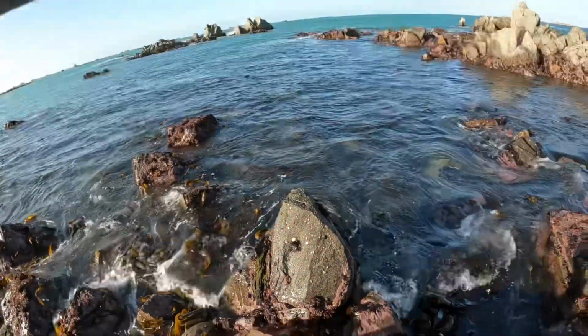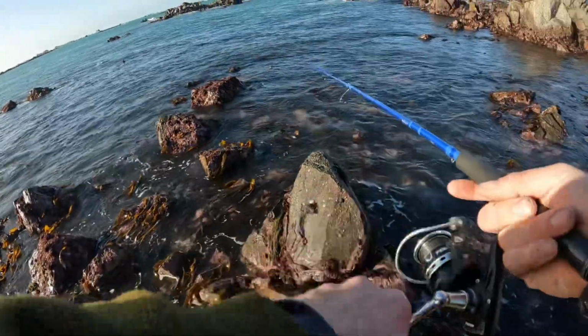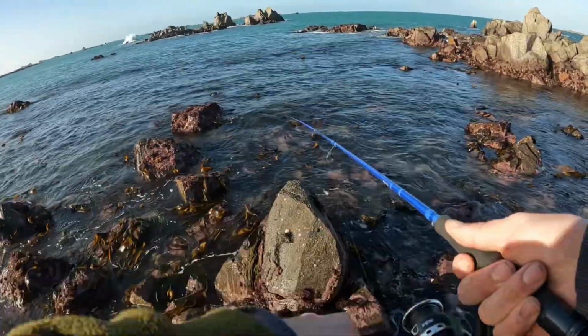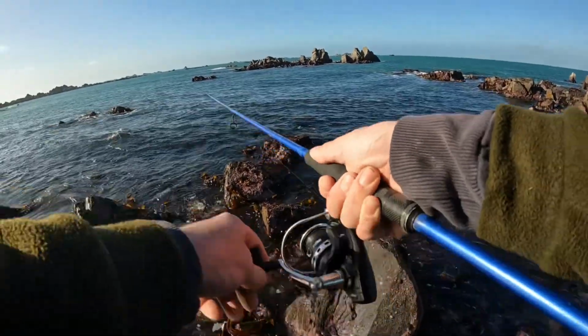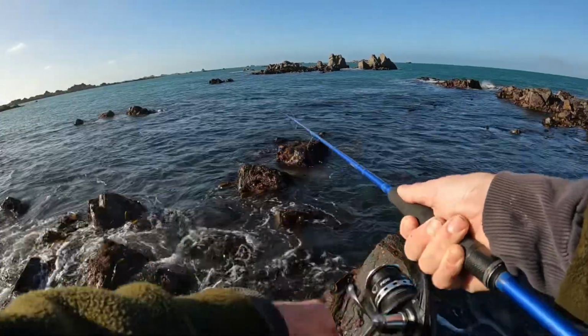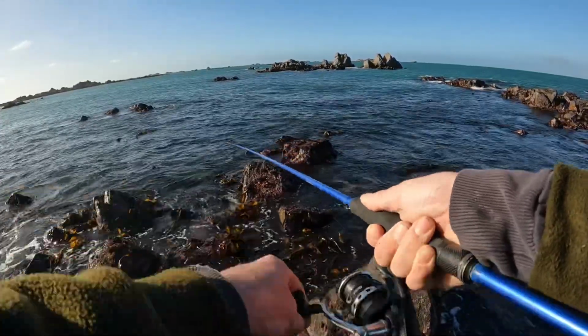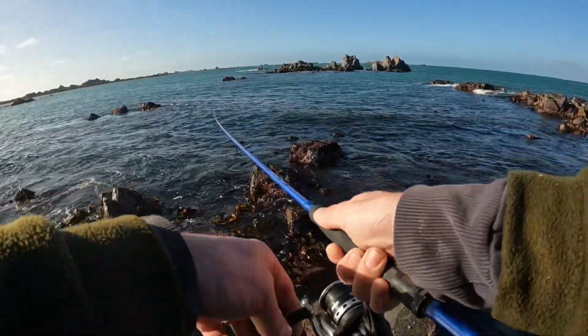Have a few more flicks here, and then I might go back to where I started, just for a few casts. That wind has eased a little bit as the tide's dropped. What we're doing is just using that wrist to get that lure slapping on the surface. And sometimes stopping the lure can help. Just do what you feel comfortable doing.